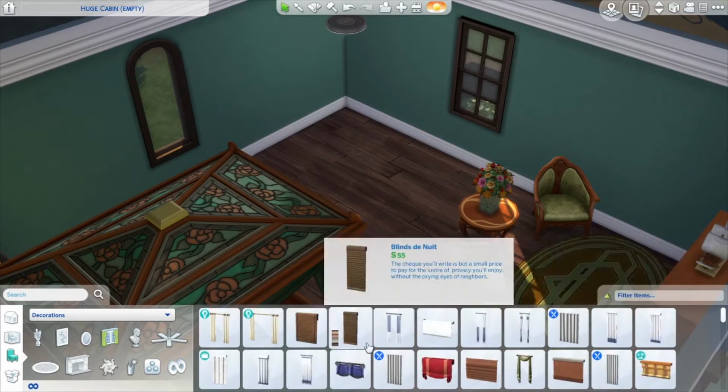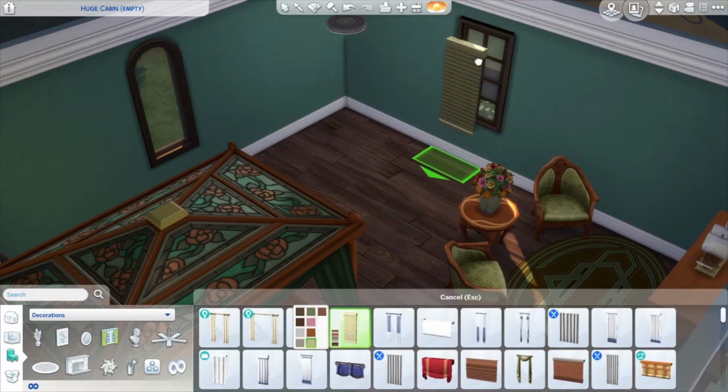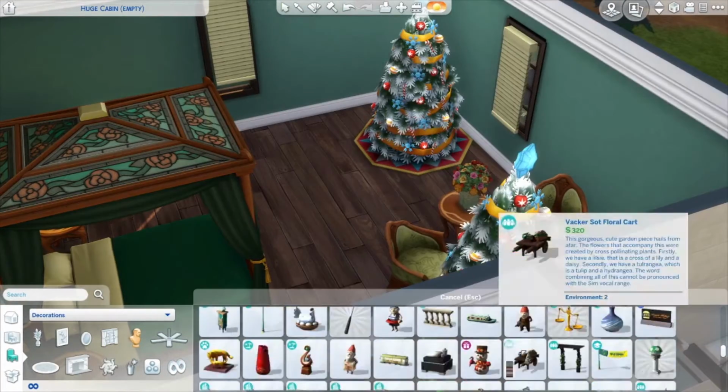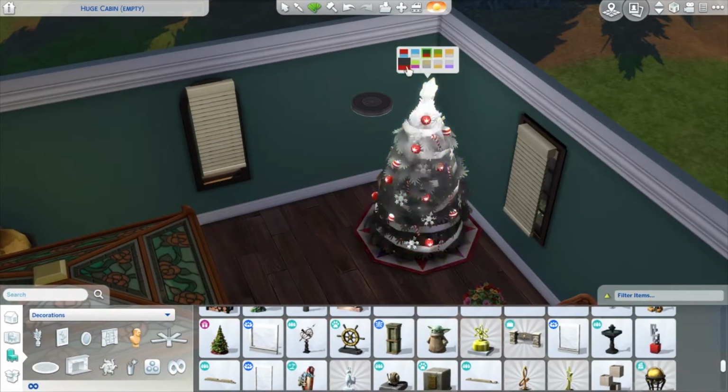I did end up going in and changing the colour of the wallpaper just because I was then using the dark green bed. I thought the dark green walls were a little much.